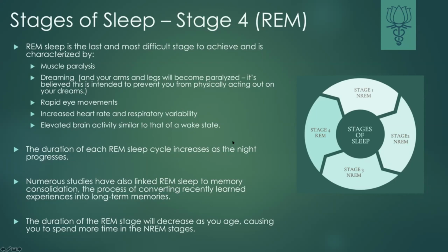Now, numerous studies have also linked REM sleep to memory consolidation. I tell a lot of people, especially students, that when they're studying and pulling all-nighters for their exams and learning all this new material, but then they don't sleep, well, you need to get to that REM stage to consolidate what you learned in the day, what you know, and then these experiences become long-term memories. Do keep in mind that the duration of REM sleep, this stage, will decrease as you age.